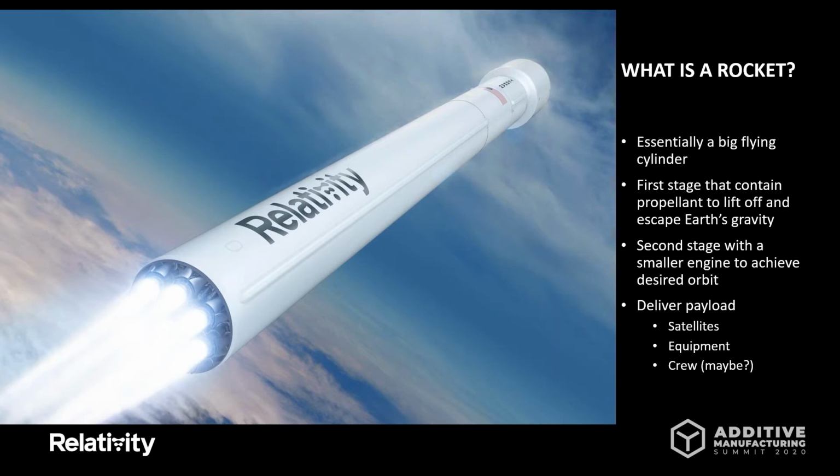But much like other people's rockets, our rocket will consist of a first stage that contains enough propellant to lift off and escape Earth's gravity, and a second stage with a small engine that contains a payload and delivers that to the desired orbit, whether it's low Earth orbit or whatever. The payload will be, at first, satellites, so mainly CubeSats or microsats and things like that, equipment, and maybe one day in the future, crew. But let's not worry about that too much, because manned flight has a whole bunch of other things that we need to worry about. So we'll worry about getting off the ground first and then worry about taking people. But yeah, if you want to go to the next slide.